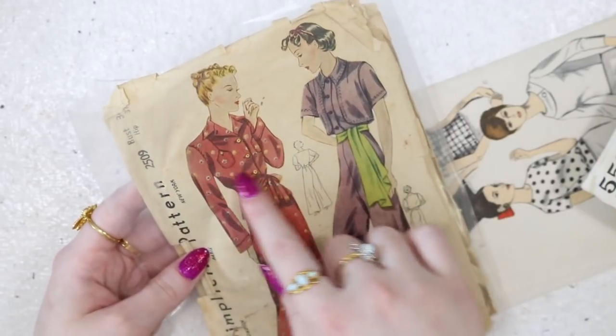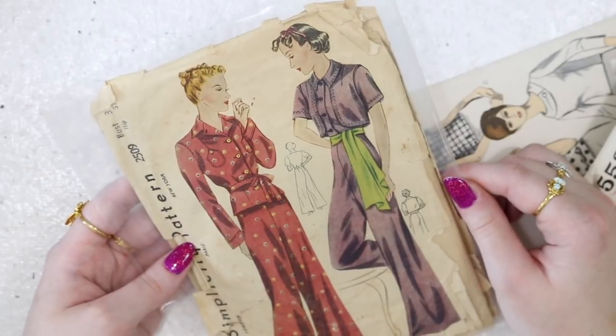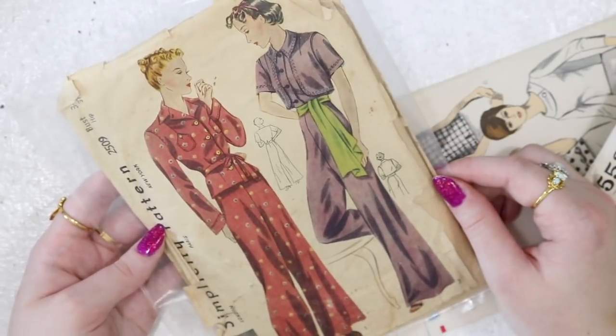I really love the dart that tapers into the pocket. I love the tied waist. I love the full pants. I just think it's really a very neat, very pretty design, but probably not what I'm going to keep.